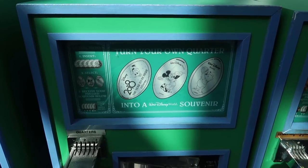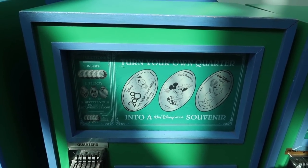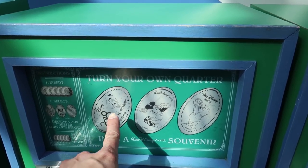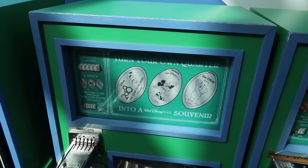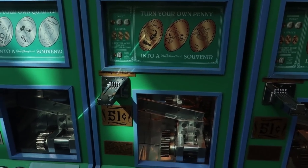Just came into Stadium Hall and I noticed that they have a 2018 Year to Be Here pressed penny. That's pretty neat. I just realized this isn't a pressed penny, it's a pressed quarter. Oh, interesting. That's why it's $1.25 as opposed to the pressed pennies being 51 cents.